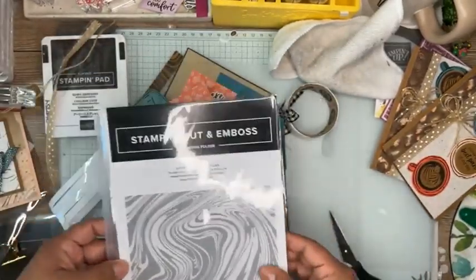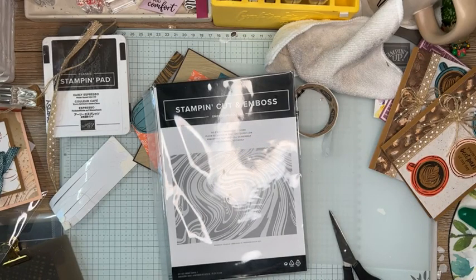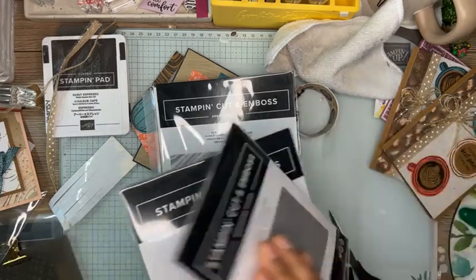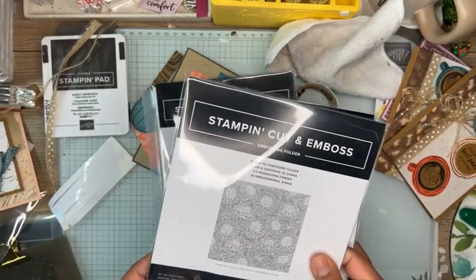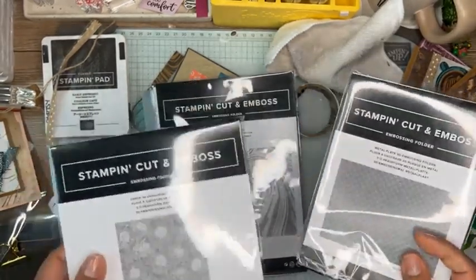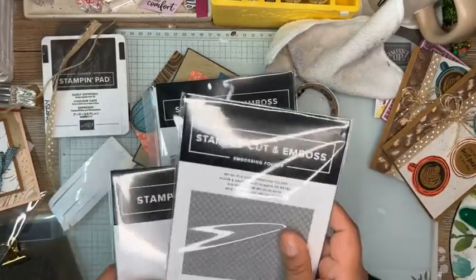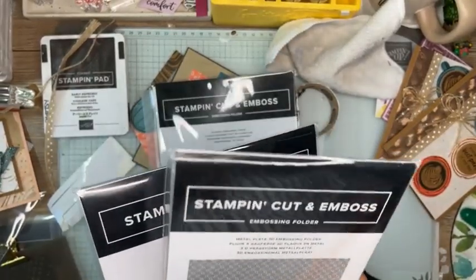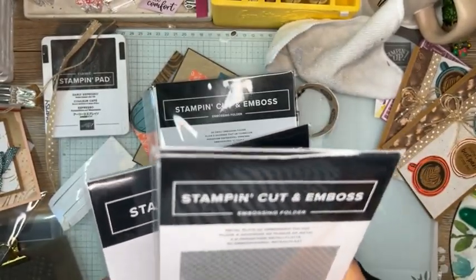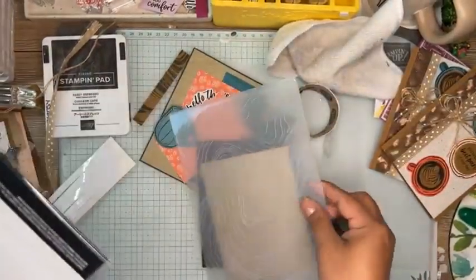As a demonstrator, I am able to order some products that we can pre-order, right? So this is a 6 by 6¼ inch embossing folder, right? It's wide. This is our regular one, which is, let me see, 4.5 by 6¼ inch. Now this one, you guys, this one is huge.